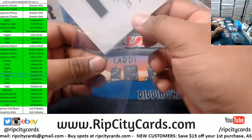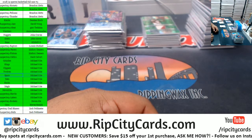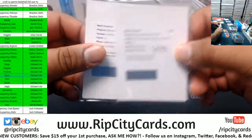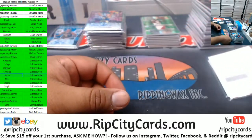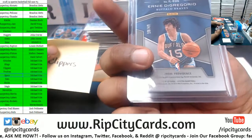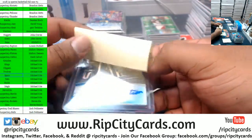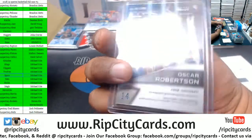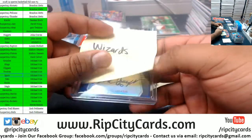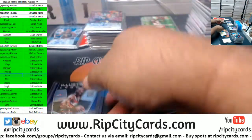And that's going to do it for the break. So let me do a recap so I can make sure that everything is correct on the screen. All right, so we had two redemptions. Tom Heinsohn Celtics. LaMarcus Aldridge Spurs. We had an autograph for the Clippers here, Ernie DiGregorio, that is the 49. Autograph for the Kings, Oscar Robertson, that is the 25. And an autograph for the Wizards, Elvin Hayes, on-card auto, numbered to 75.